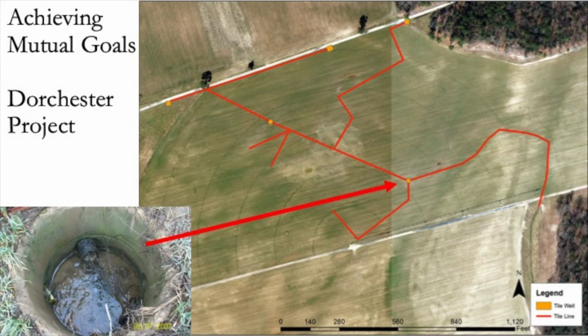So this is what the system looked like originally. This is the feeder ditch. The Marshy Hope is just barely off the screen here. We had a tile put in, I think piece by piece, starting in 1975. I think they finally finished it in about 2011.